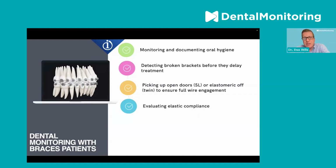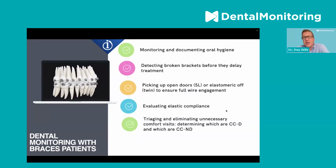We can evaluate elastic participation with our patients. We are triaging and eliminating unnecessary comfort checks. How many times does a patient call you to say that something's off or something's broken? And in reality, it might just be a little wire poking or something that you could walk them through. We're no longer guessing or asking them to send us in smartphone photos. We're actually telling them, we're going to push you an alert to take a DM scan. I'm going to get the doctor's eyes on that immediately, and I'm going to give you a shout right back to let you know what next steps are. So triaging comfort checks has been amazing for us.